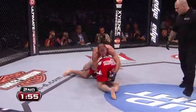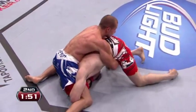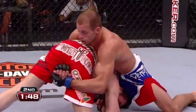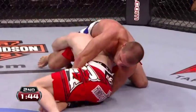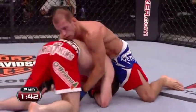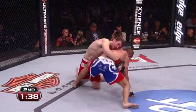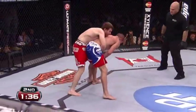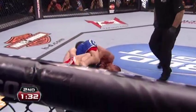Joe, in the first round when Kuivanen had some nice ground and pound, he almost got his arm caught, and Mitch Clarke almost finished the fight with an armbar, and he hasn't really looked for as much ground and pound here on top in the second round. Well, he was leaving his arms out there, and I was talking about it as it was happening. I was like, and now he's got his back. Nicely done by Clarke.